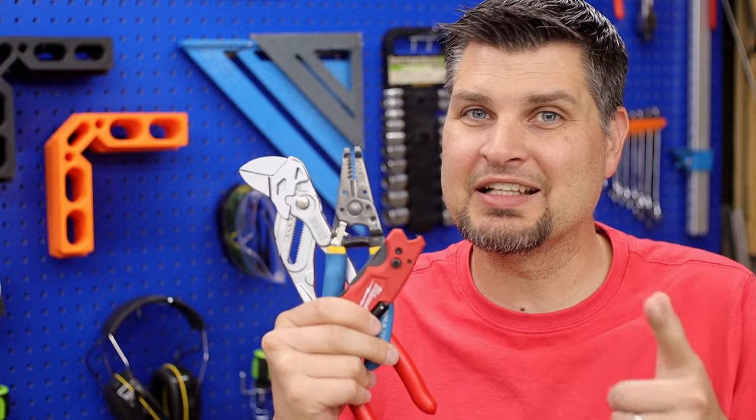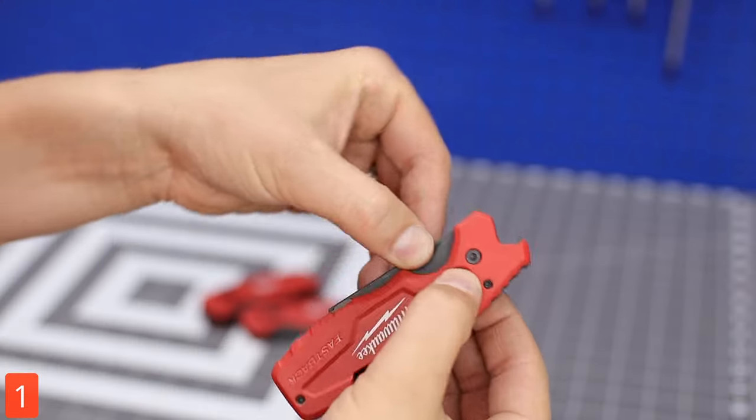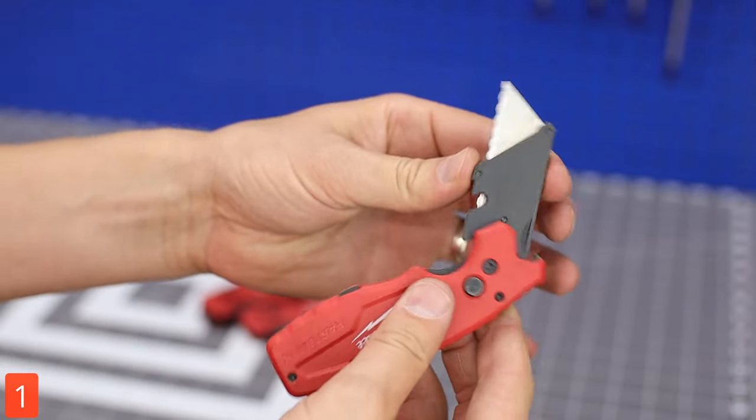10 tools I just can't live without. Number one is definitely the Milwaukee Fastback. If you've been living under a rock and don't know what it is, it's a utility knife.